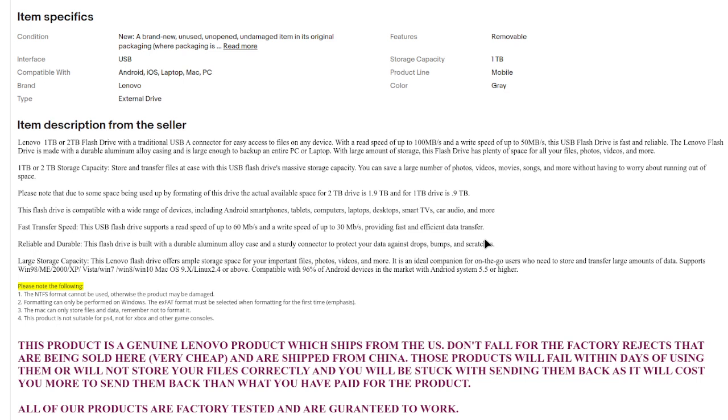So then they have this big blurb: this product is a genuine Lenovo product which ships from the U.S. So don't fall for factory rejects that are being sold very cheap and are shipped from China.